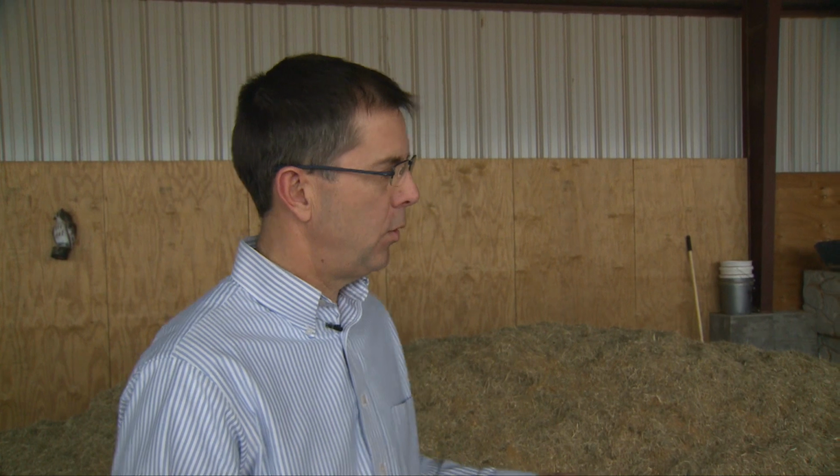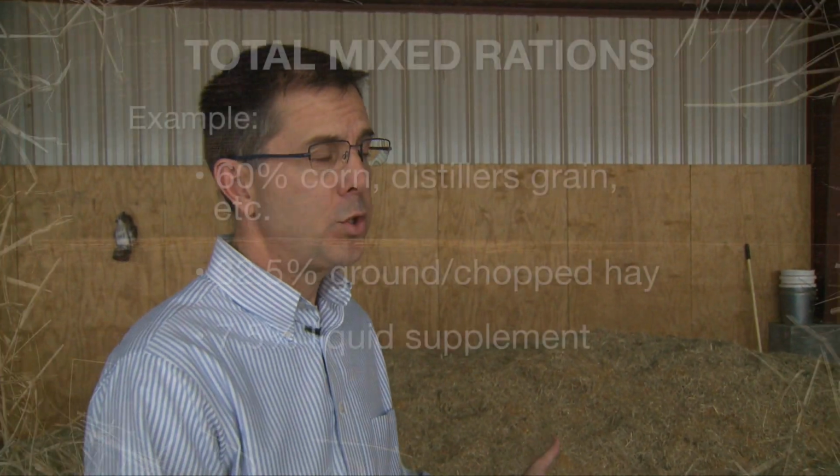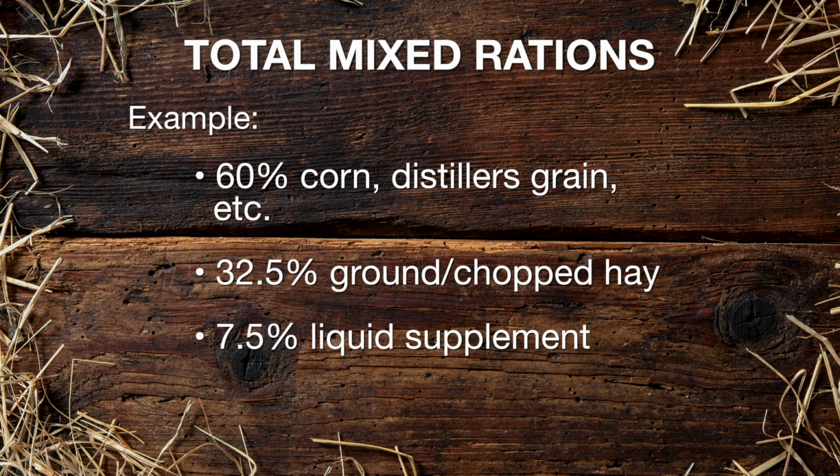And by doing so, this has a big portion of concentrate. In fact, it's about 60% corn and distiller's grains and other minerals and so on. The other about a third of it is ground hay or chopped hay.